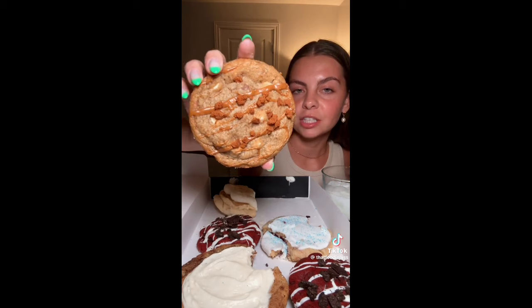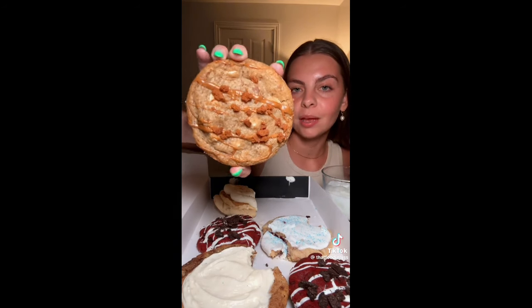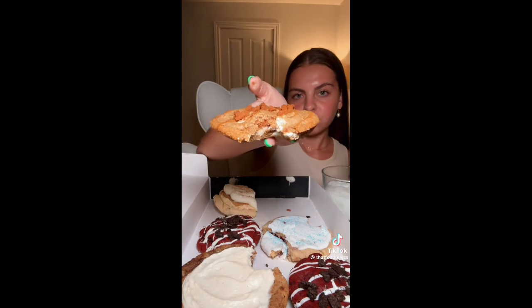The crunch and the cinnamon and the brown sugar in the cookie base is perfection. 8.5 out of 10. I am definitely sweetened out, but I saved Biscoff for last. This is the Biscoff Explosion cookie from last week. This literally just tastes like straight Biscoff cookies, and I love it.